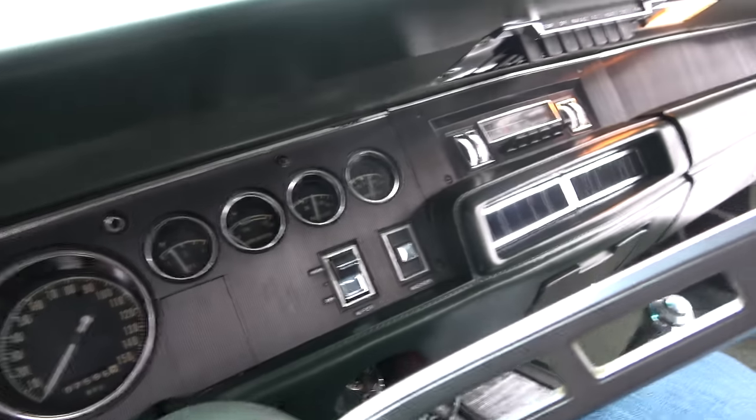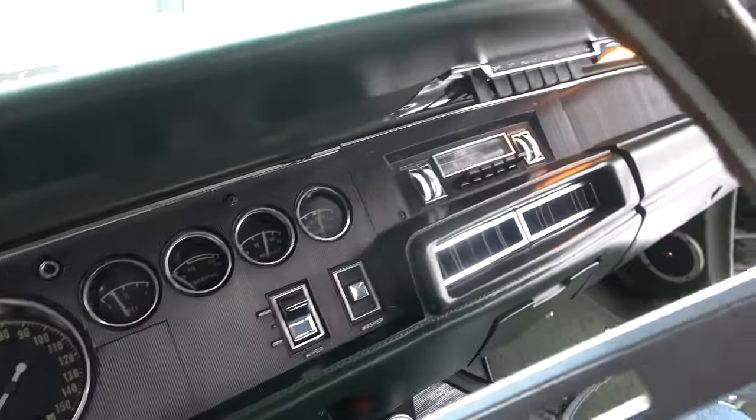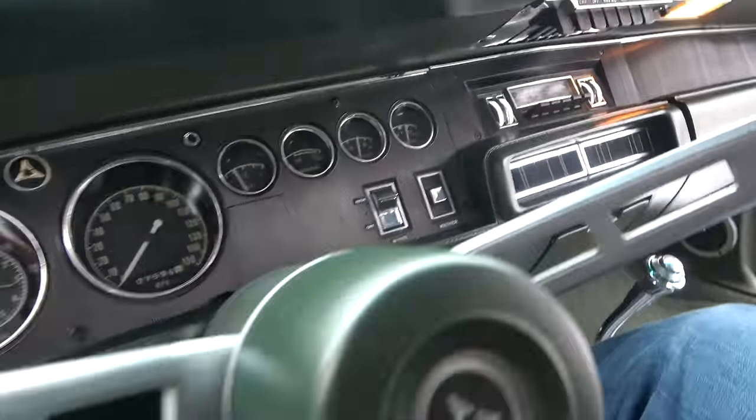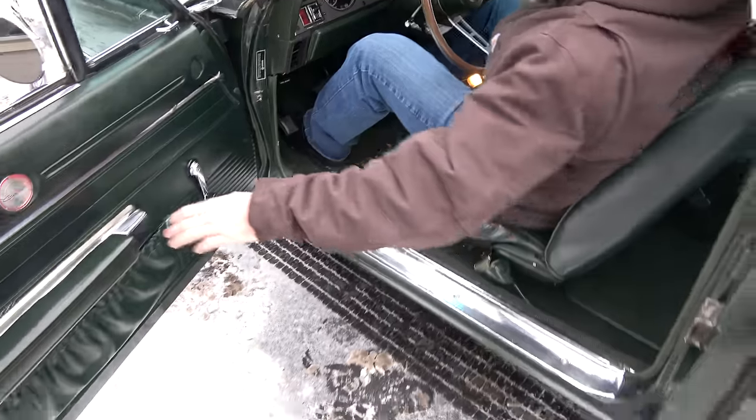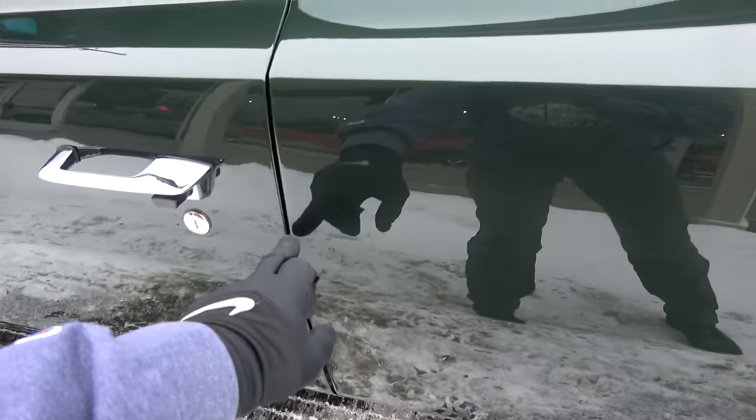Tach works. Like I said, all your gauges work except for your oil pressures. I'm sorry, actually both oil pressure gauges work. Didn't know that. I thought the one up top didn't work. A couple little smoke packs there.